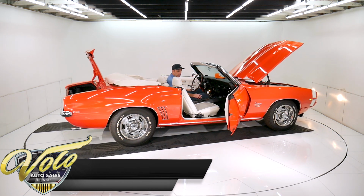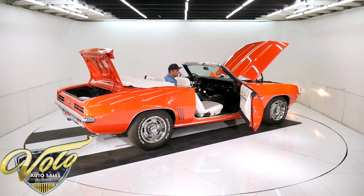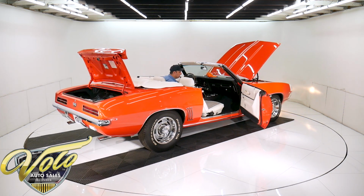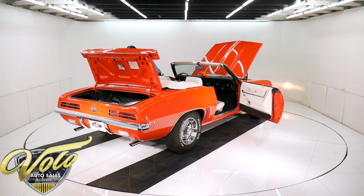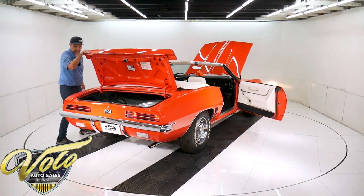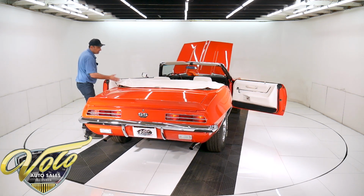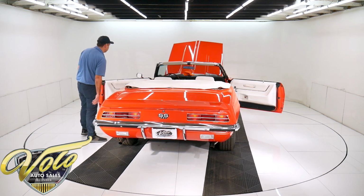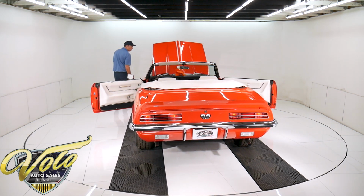I'm going to say a really nice high-end cruise night car. If you took this to a national concourse Camaro event, it's not going to win a first place. It might win a second place. That's just the type of car it is, but it's a good car. You know what I'm saying? It's not junk by any means. The backs of the seats are a little bit yellowed. That's the stuff I'm talking about. It's keeping it from being pristine.